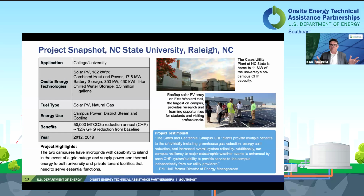Next is NC State University, with over 38,000 students and 10,000 faculty and staff across 2 campuses. NC State is comparable to a small city. It owns its own electrical infrastructure and has a district energy system. On-site energy provides a substantial amount of electricity, steam, and chilled water for this campus, with CHP being the primary technology here. Having a resilient energy supply for the campus is a priority because it's home to many students, as well as hosting many critical research projects. So both campuses have a microgrid that, with a CHP system, can support critical facilities in operation.